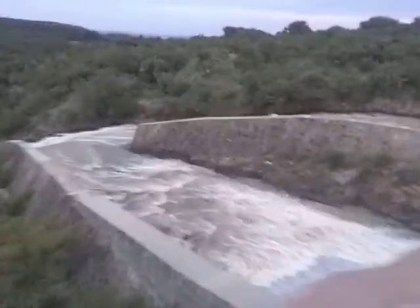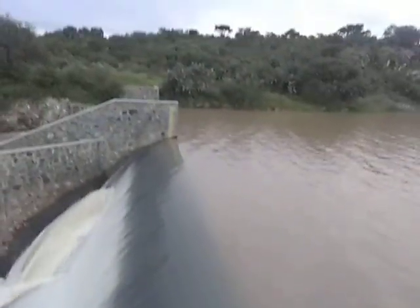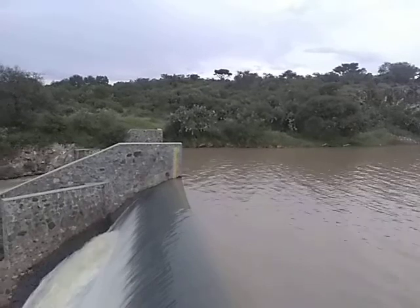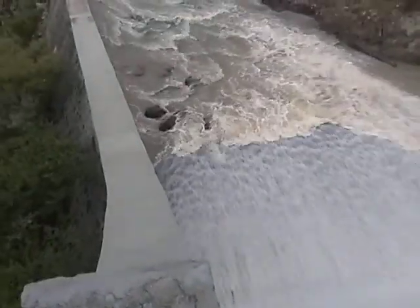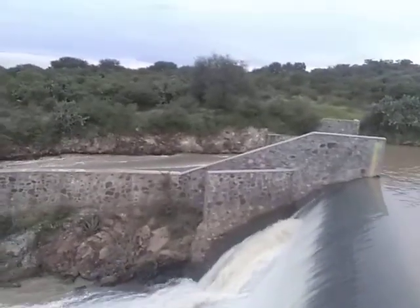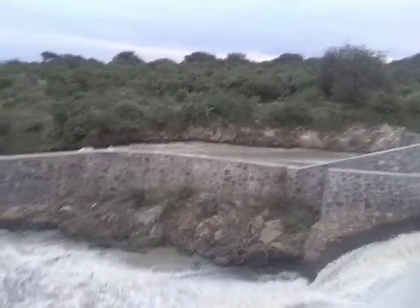Look at this. They had a lot of water over towards San Felipe. This just came up today. When we went through town this morning, there wasn't any water coming down the river. I mean, a little bit, but not like this.